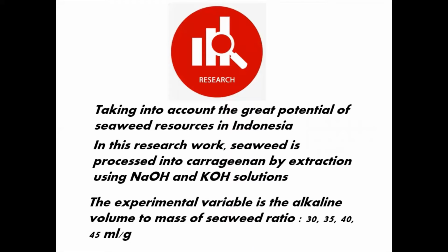Taking into account the great potential of seaweed resource in Indonesia, in the research work, seaweed is processed into Carrageenan by extraction using sodium hydroxide and potassium hydroxide solution. The experimental variable is the alkaline volume to mass of the seaweed ratio. It will be 30, 35, 40, and 45 milliliter per gram.